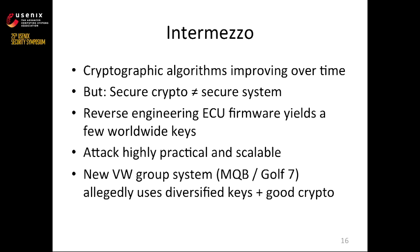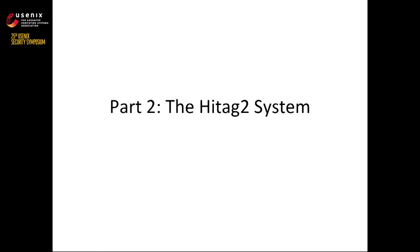So before I hand over to Flavio, just to summarize this part, we have seen the cryptographic algorithms are improving a bit over time, from this LFSR to AUT64 to XTEA. However, just secure crypto doesn't make a secure system if you have bad key management. And in this case, we could just reverse engineer ECU firmware and get these global master keys, which makes the attack very practical and very scalable. And as said, only the newest system, if you have such a vehicle, is allegedly more secure. So much for these failures in key diversification. And now Flavio will tell you a bit more about problems with cryptography.